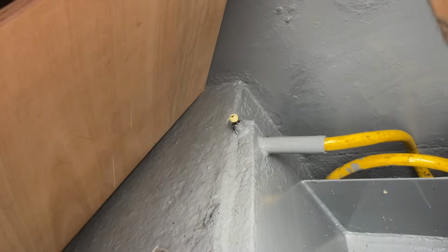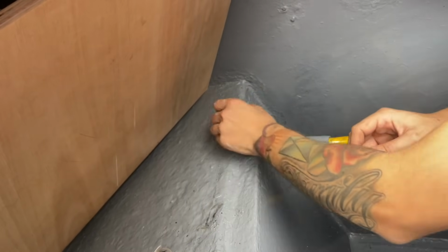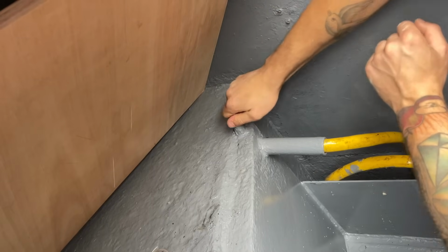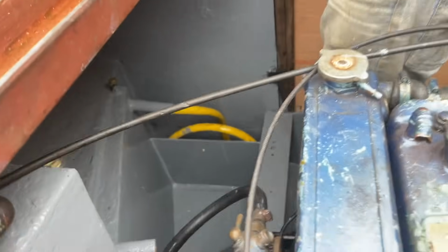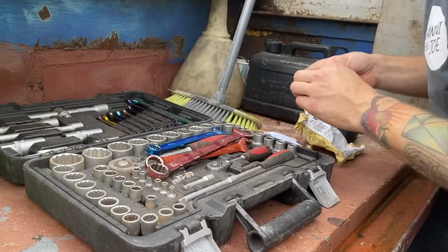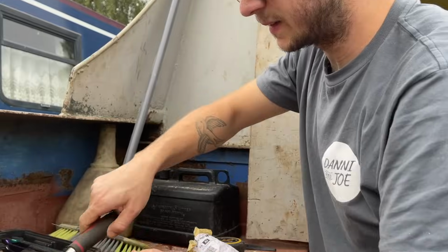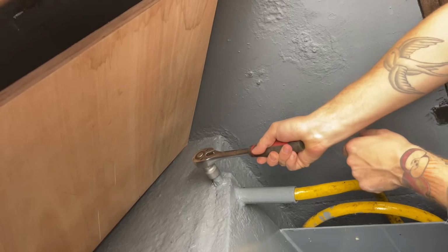Right, that's that. What's the tape for? It seals the thread, because not all threads are necessarily watertight or gas tight. And then that'd be obviously our highest point that we need to contend with. A pipe's got to go on there. Look like you know what you're doing. I ain't got a big enough spanner there. Oh well, got a 20mm pocket. Not too tight, but like that.